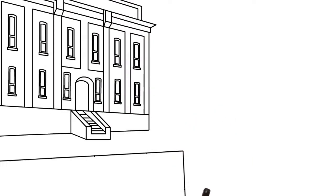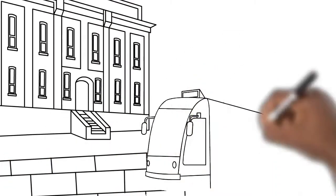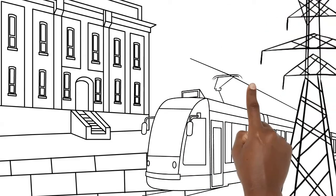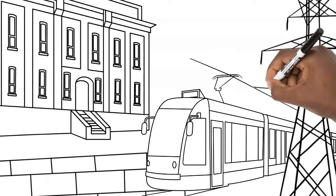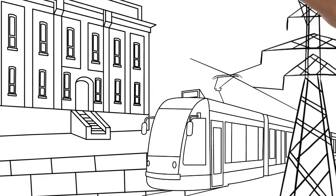Power. Will you be electrifying as part of your plans? You have to look beyond the main line and consider that you may have to electrify sidings, depots, connecting routes, and a significant power supply is needed.